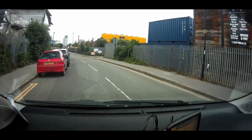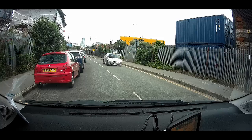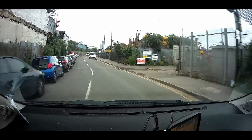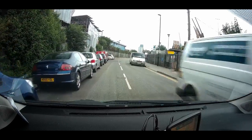Obviously the obstruction is on his side, so he has to give way to the upcoming traffic. Once the safe gap comes, he has to go, and now there's another van coming up ahead, so he's deciding to stop the car here, slow the car, and then move off once the van passes.